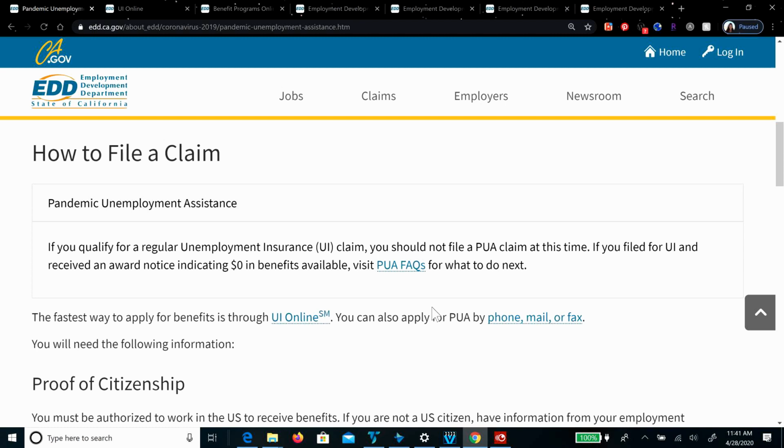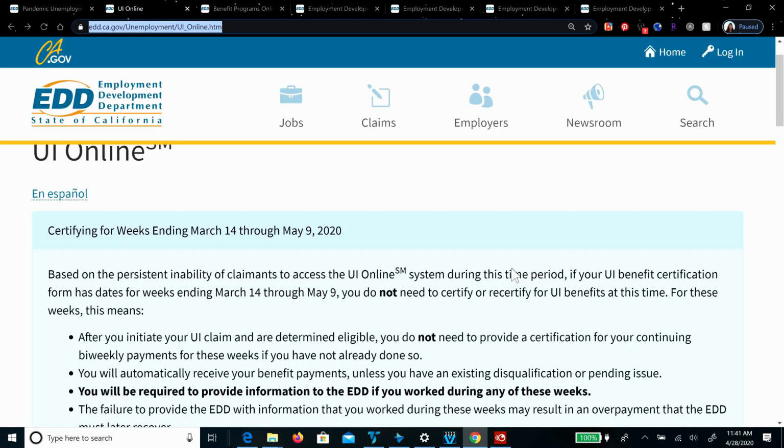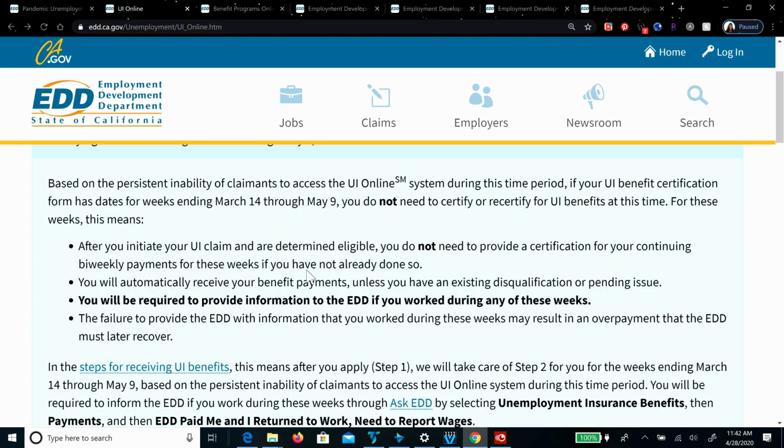Most of this is all, let's just say, prompted from the website from your state. So here's the fastest way to apply for your benefits, through UI Online. If you click that, I already went through these on these tabs so you can see them. This is what you're going to see. The next page: certifying for weeks ending March 14th through May 9th, which is the period that we are currently in right now. Read these instructions carefully.